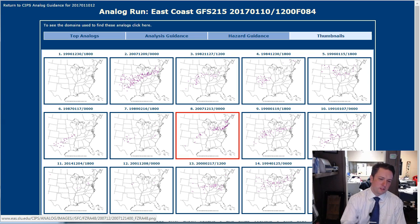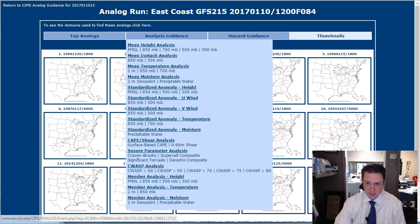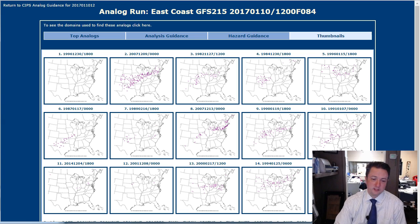The GFS is showing this. All right, let's look back at the past and see what happened with similar looking storms. And some of those storms, not all of them, but some of them produced some pretty decent freezing rain events in northern Ohio and western PA. So stay tuned for the weekend. Still a lot we don't know.